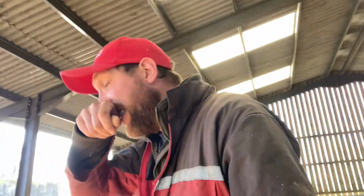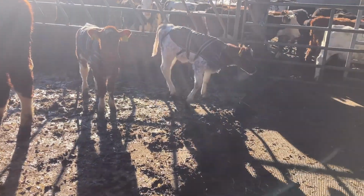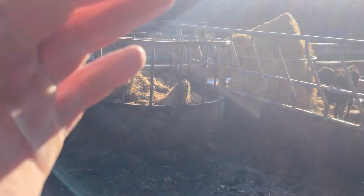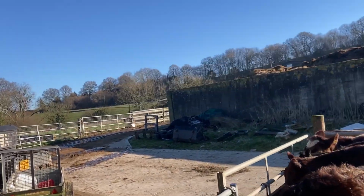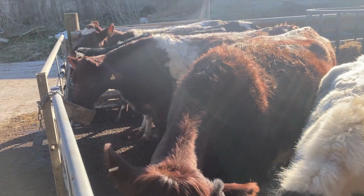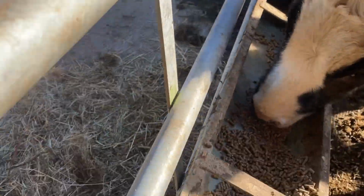As you can probably see, nose won't stop running. We have a few Suttler calves here. Another one tucking into a bit of hay. Not good light, is it? Try and keep your hand there for the sun, you see. And then, obviously that's just an older Belgian Blue there. There the mums along here as well, tucking into their cake.